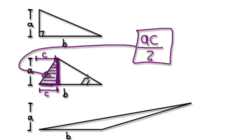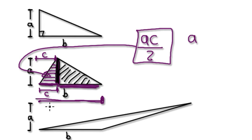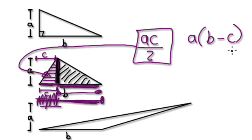But now we need to work out this area. This area would be a, the height, times this length here, which would be b take away c. If you take b, the whole length, and cut c away, that gives you the length from here to here. So this would be a times b take away c, divided by 2, and this bit is the area of this triangle. Then you just need to add the two together. Now with the same denominator, you can just merge the two together.